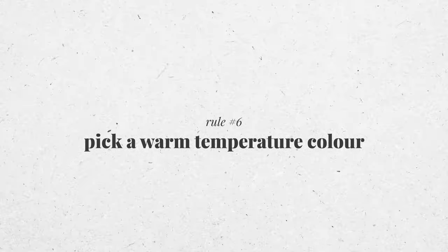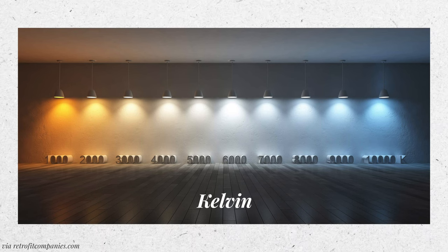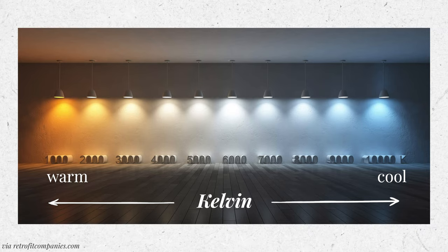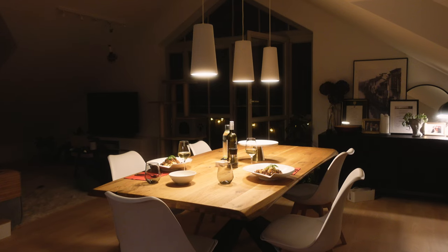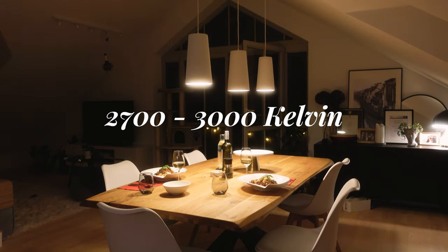When it comes to choosing the color temperature of the lights in your home, you should go for something that's a warm white to make it feel very comfortable and cozy, like a fire, but less hot. Color temperature is measured in kelvins and determines whether the light is warm or cool. The lower the kelvin number, the warmer the color, and the higher the number, the cooler and bluer the color. When buying light bulbs, you can usually find a description that tells you the color temperature you're getting. For a warm and cozy home, I would recommend a temperature between 2700 to 3000 kelvins.